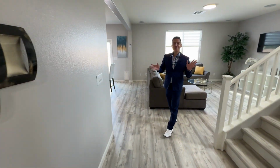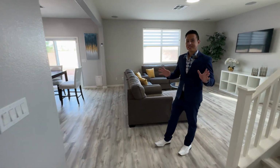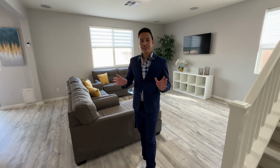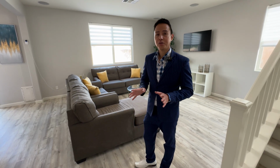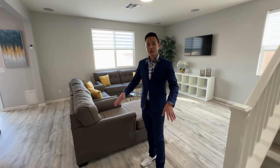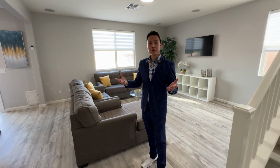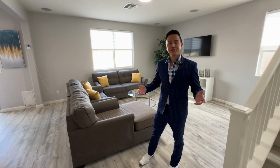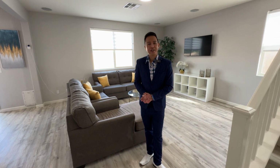Welcome to this open concept floor plan. One thing you will notice guys, definitely everything is with luxury vinyl plank. They have upgraded this home with luxury vinyl planks from the first floor up to the second floor, including all the bedrooms. That means easy maintenance. You don't have to do anything about carpet vacuuming.